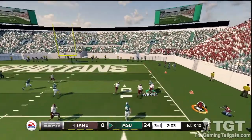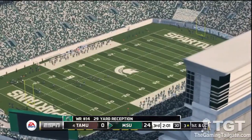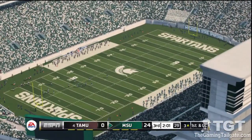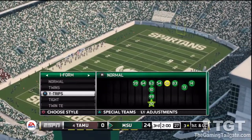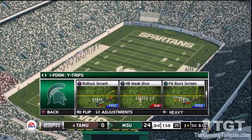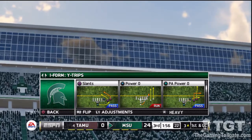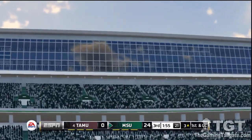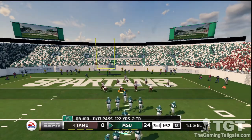Makes the grab past the marker. And they finally push him out at the 3. And goal from the 3. Let's see if they can muscle this one in.